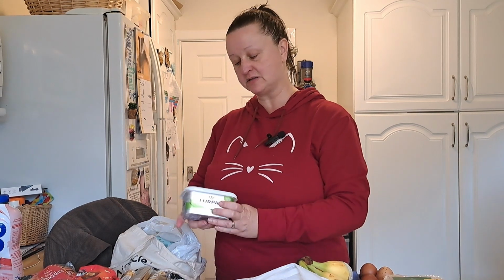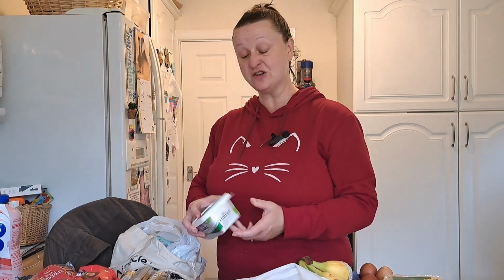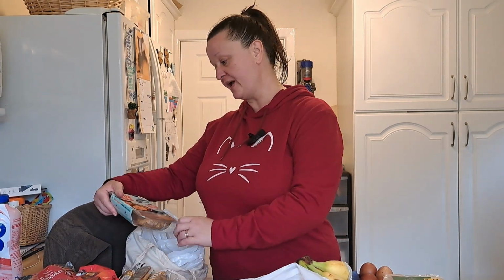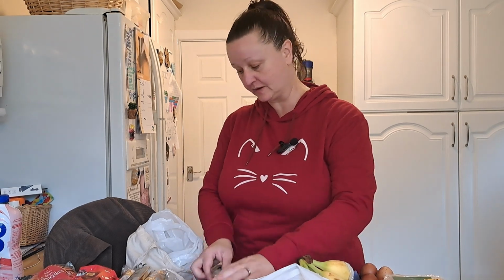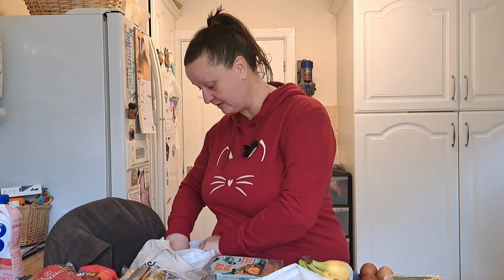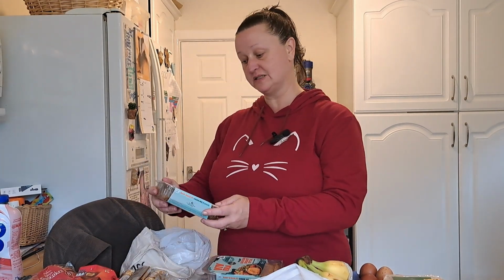Oh, we've got 2 Lurpak plant-based. This doesn't go out of date till the end of this month, so that can get used up quite easily. We have got some Vivera plant-based chicken. We have got more Vivera plant-based chicken. And we have got some shawarma kebab meat.